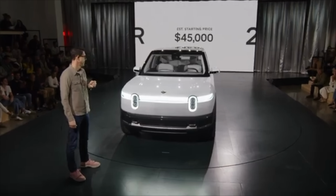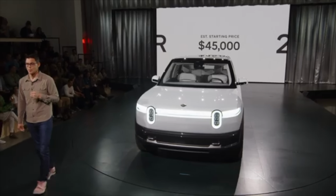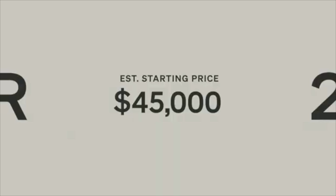Next, let's talk about what made the cut and is still expected to ship on the R2. The very first thing on that list is arguably the most important, which is the starting price of $45,000. This much lower price point versus the R1S is important to make sure that EVs are accessible to a lot more people. $45,000 should make the R2 a price competitive option against the similarly sized Model Y.